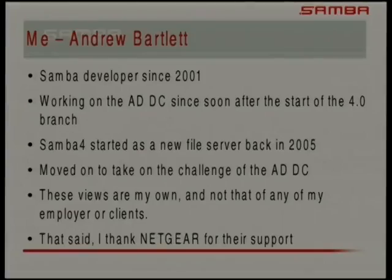Okay, yeah, we finally did it. We actually got Samba 4 out. That's the slide I put up to tell everyone who doesn't know what I've been doing for a while. And I particularly want to thank Netgear, who's been doing a lot of the support for supporting me in this work. Samba 4 has been going for a long time, as all of you know. We released in December. We finally got the thing out there.